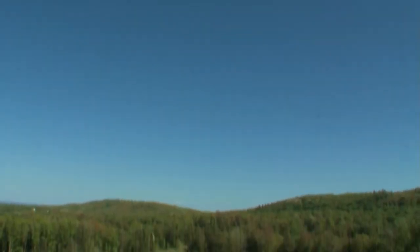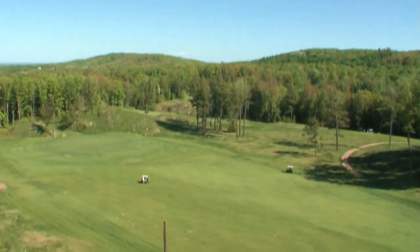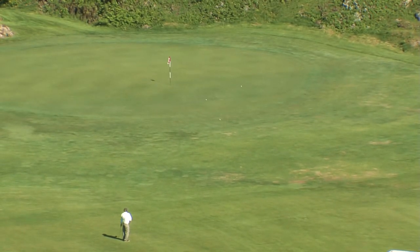Number 18 is a unique finishing hole. No bunkers, no hazards. It's pretty much straight downhill. Doesn't seem to be a lot of trouble, maybe until you get on the green. Yeah, exactly. It's one of those passive green complexes where, like you said, there's no trouble. There's rock behind it, but it really doesn't come into play. No bunker work in front of it, and it looks very simplistic, but I think that's what makes it so hard, too. It's very hard to get it close on that hole.